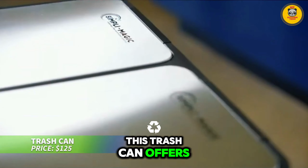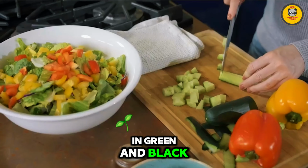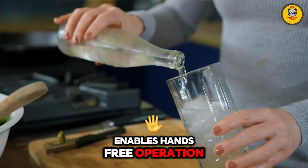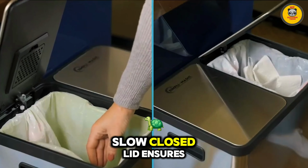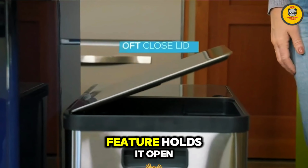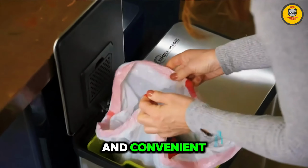This trash can offers a spacious and efficient waste solution with color-coded liners in green and black for easy sorting. A stainless steel foot pedal enables hands-free operation, keeping your hands clean while disposing of waste. Its slow closed lid ensures quiet disposal, reducing noise, while a lockable lid feature holds it open when needed for bigger tasks. Functional and convenient.